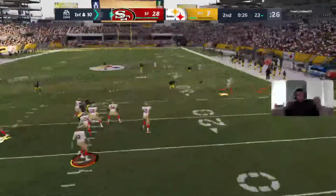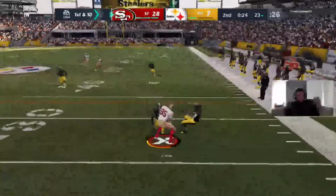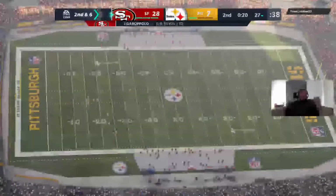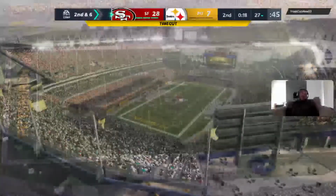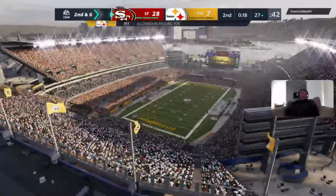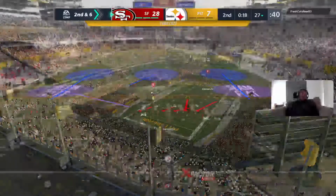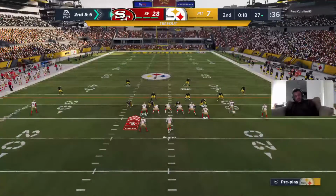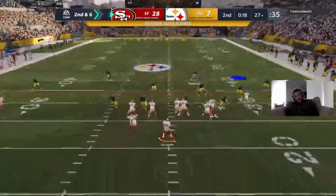Working from the gun, Garoppolo completes it to the tight end, Kittle. Broke a tackle, but not much room there. Just up past the 25, no further. 4 yards. Now the Steelers going to use their 3rd and final timeout as the clock will stop with 18 seconds to go in the first half. They'll come out in a 4-receiver look, 3 men to the right side on 2nd and 6.